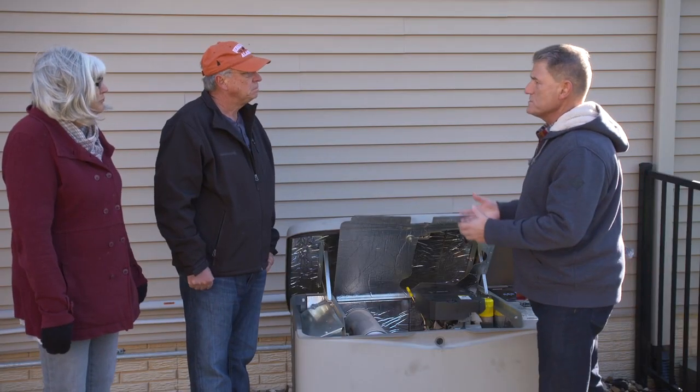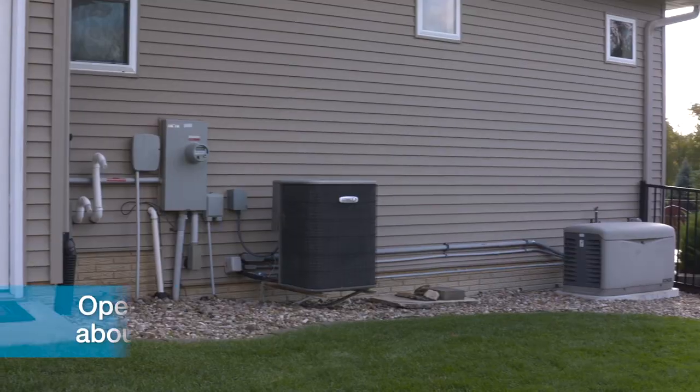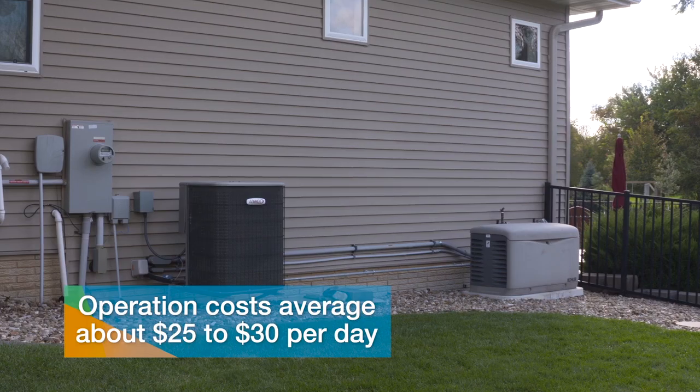Let's talk about costs in terms of operating. When it does kick on, what are you looking at? Just an average day cost? Yeah, I think it's about $25 to $30 a day if you had to run it for the full 24 hours. Okay. All right.